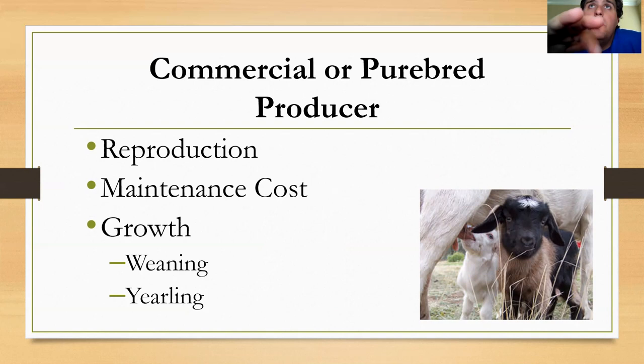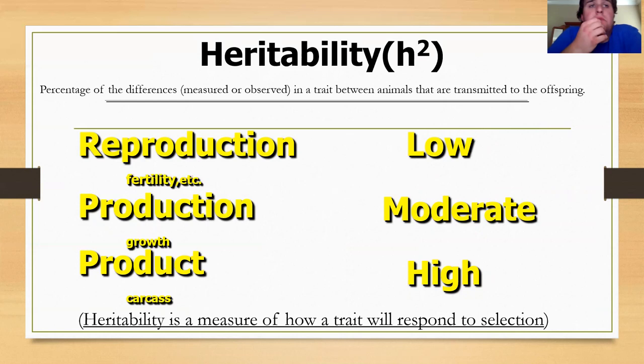Another trait that we might be looking at to see how we can best improve our gains and our growth and our reproduction and our product, something to keep in mind is heritability. Heritability is just the percentage of the differences in a trait between animals that are transmitted to the offspring.